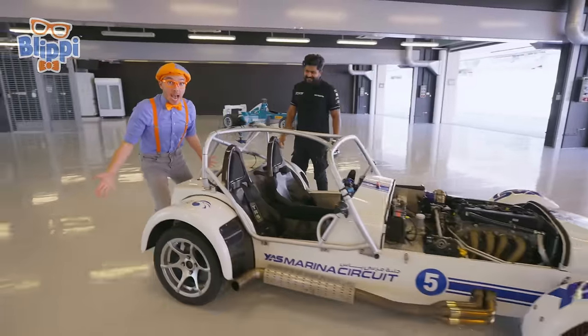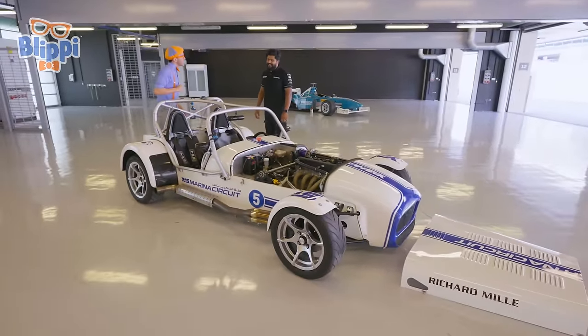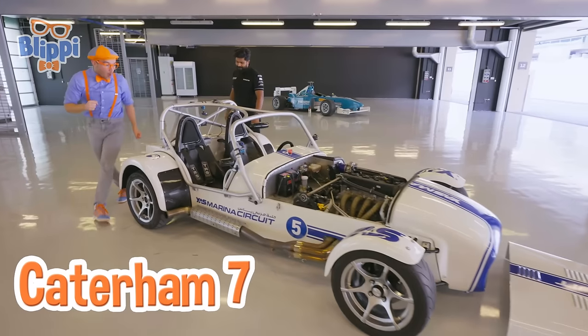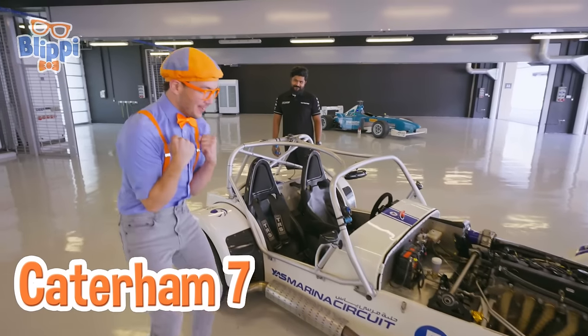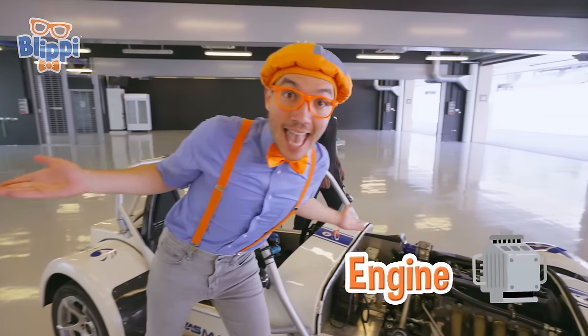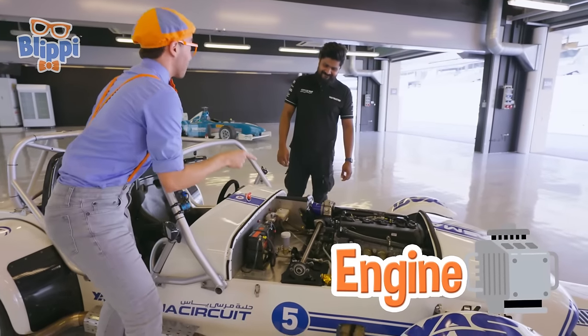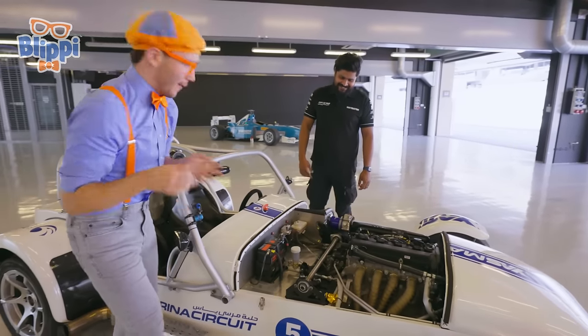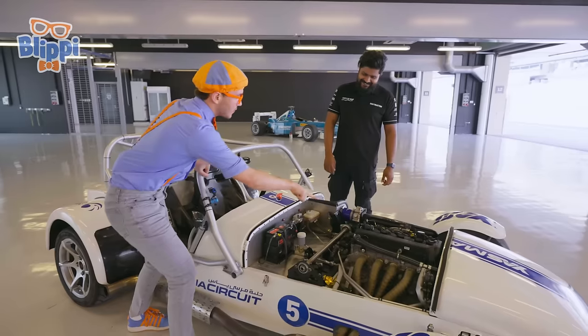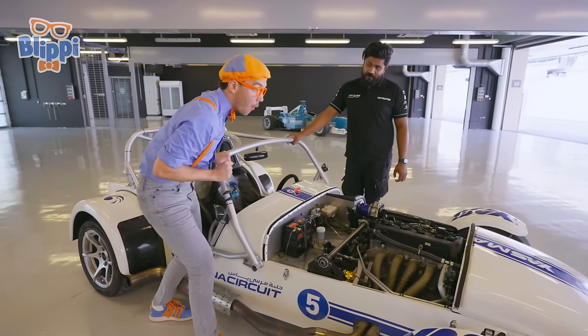Oh, check it out! This car is so cool looking! What kind of race car is this? It's called a Caterham 7. Oh, the Caterham 7. Whoa! Look, there's the engine of the Caterham 7. Well, that's a big engine for a pretty small car. Wow, and what kind of engine is that? That's a Ford 2.5 liter.